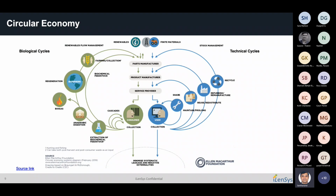Yeah. So what we are seeing is the Ellen MacArthur Foundation butterfly diagram. Here you can see the technical cycles on the right and the biological cycles on the left. And when we look at the linear flow, from top to bottom, there are the parts manufacturers, product manufacturers.